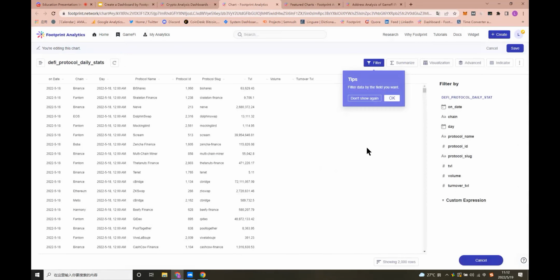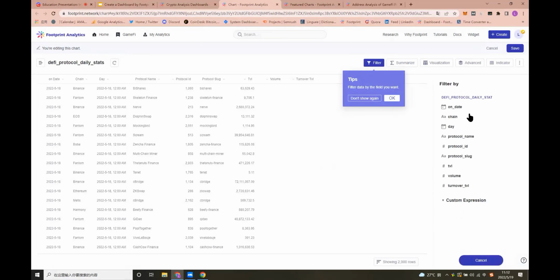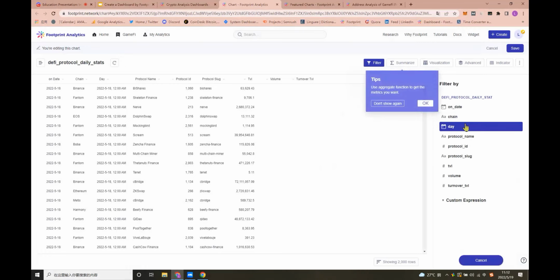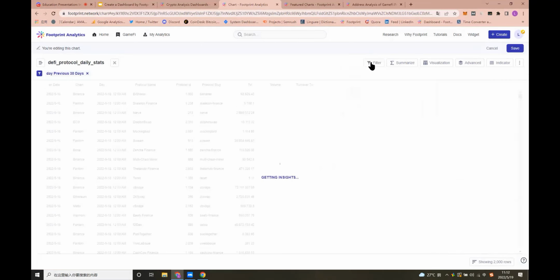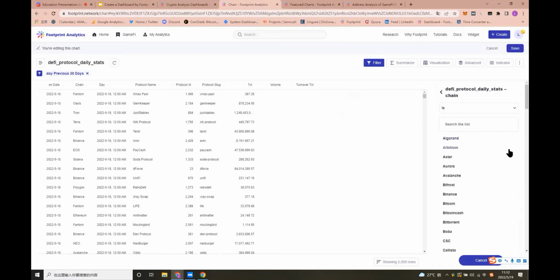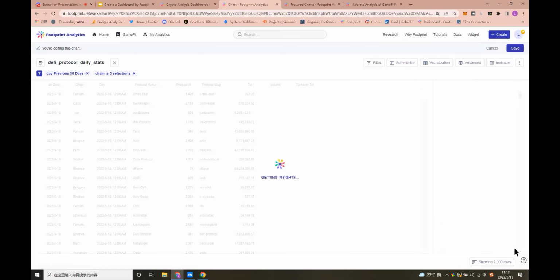Okay, we have to filter the data, summarize the data of all the protocols on one single chain, and visualize them. First, we use the filter function. We filter the data in the previous 30 days. And then we filter by chains. We can choose 3 chains to show you how to make a chart. We choose Arbitrum, Avalanche, and maybe Chronos. And then we add a filter here. The filter will show here under the table title.